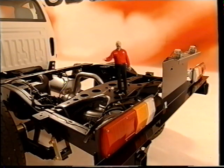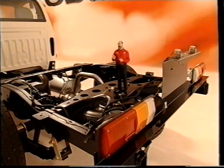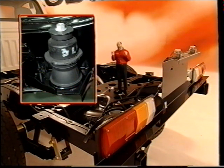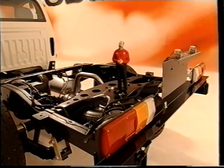Each of Rodeo's chassis legs consists of 3 sections, each with different wall thickness. This increases the strength of the chassis without increasing the weight. Look at the height and the width of these chassis rails, then compare them to Hilux. Rodeo's chassis is wider than Hilux, and that means Rodeo's chassis outriggers, that's these guys here that attach the cabin to the chassis, well, they can be shorter in length. That means there's less stress placed upon them, and that means they can do their job for longer.